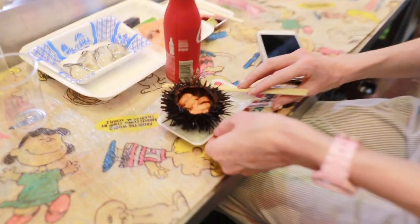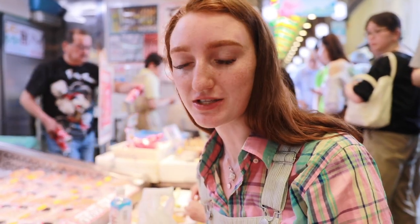That sounds quite nice. So we're at the Nishiki Fish Market in Kyoto. This is a really, really long strip of different stalls. It goes hundreds and hundreds of meters, and there are all different stalls. They all have different specialties. So we decided to sit here. I've just tried sea urchin for the first time.